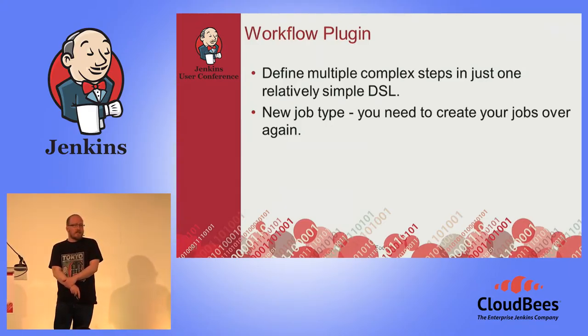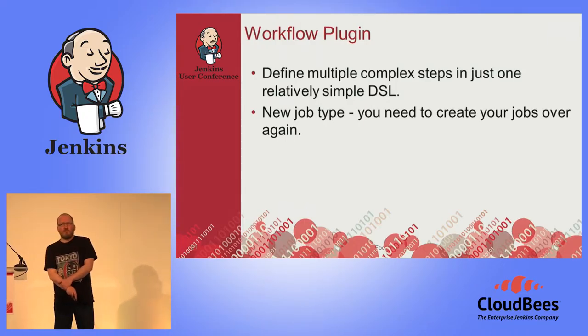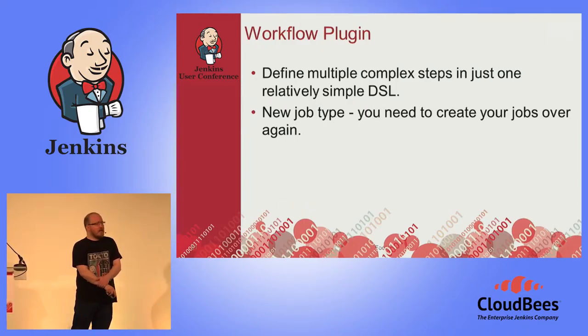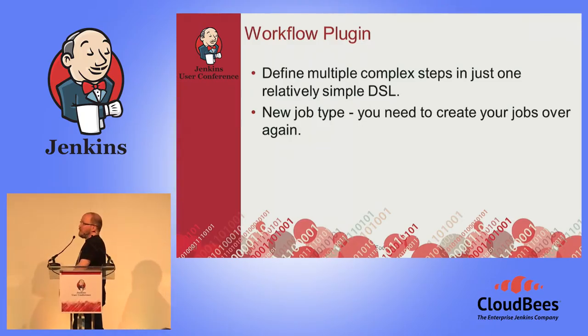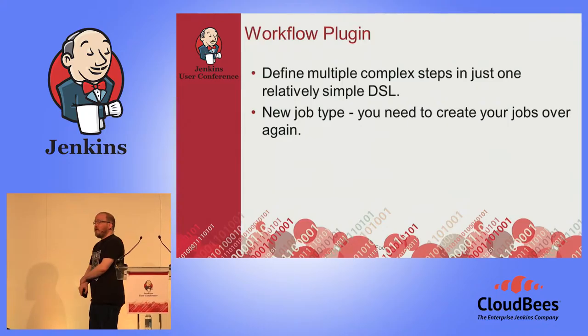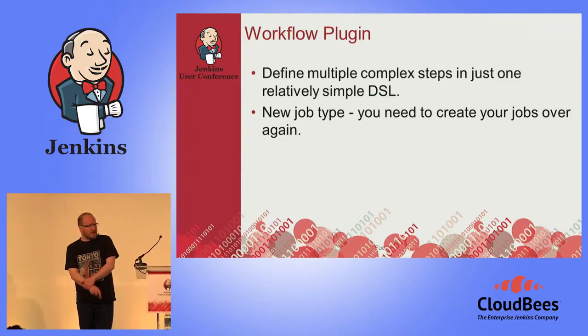It's, as you may have seen, a way to define multiple complex steps in just one relatively simple DSL. I have not really used it yet, I'll be honest. I was wary of it for a while. It didn't run on LTSs for a while. It's a new job type. You can't just use your existing jobs. You have to start over.